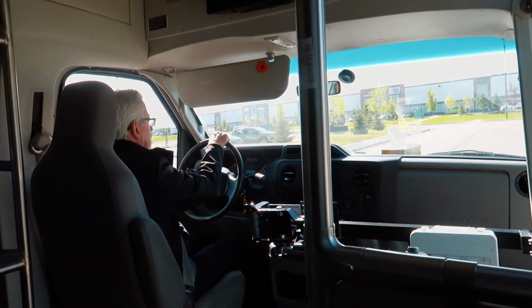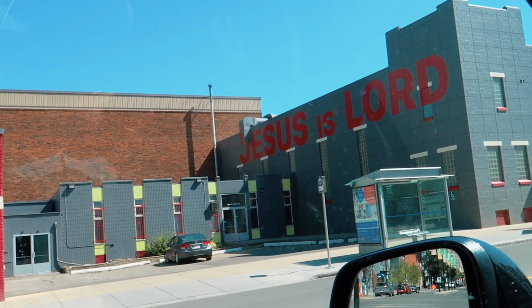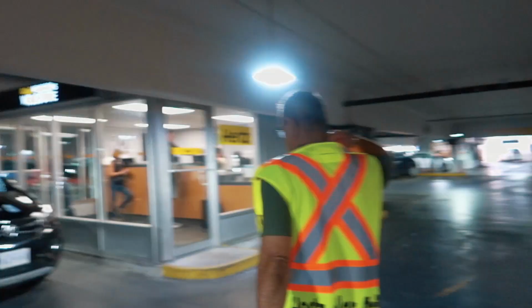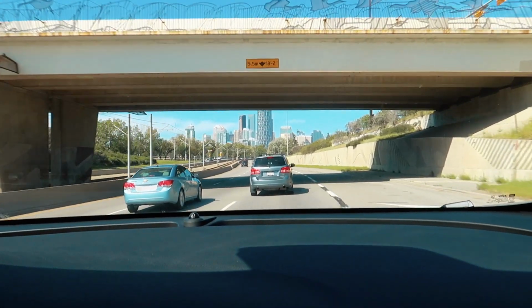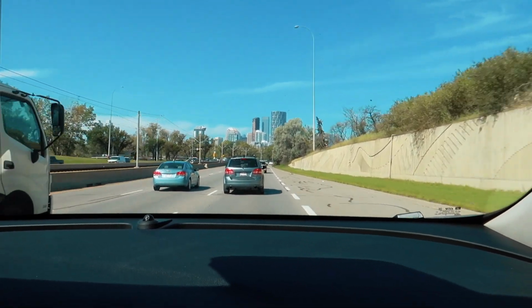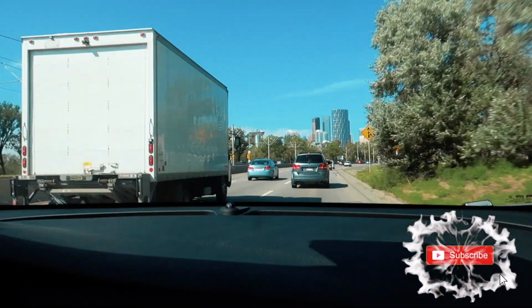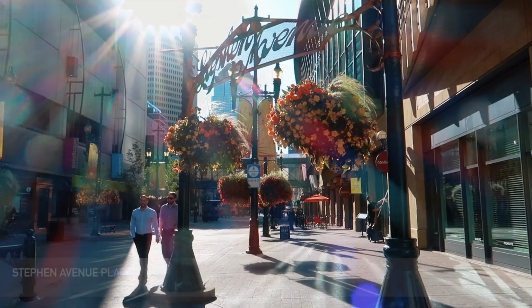To get our rental car. We just got our car and we are going now to Stephen Avenue Walk, which is one of the most famous walks here in Calgary. In 1 mile, keep right onto 4 Avenue Southeast towards 4 Avenue South.